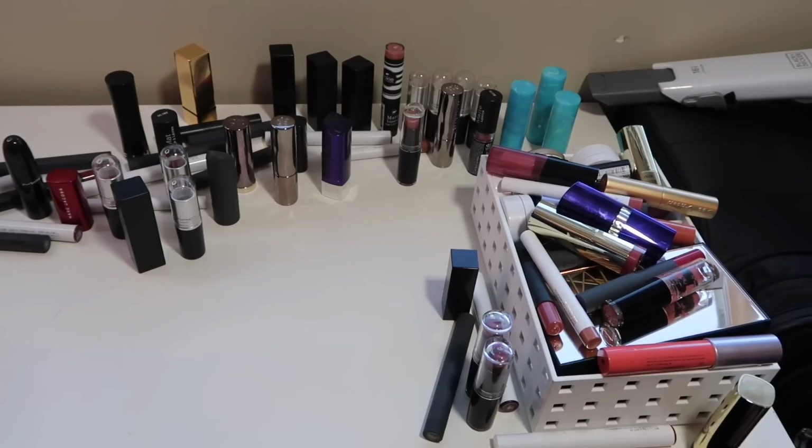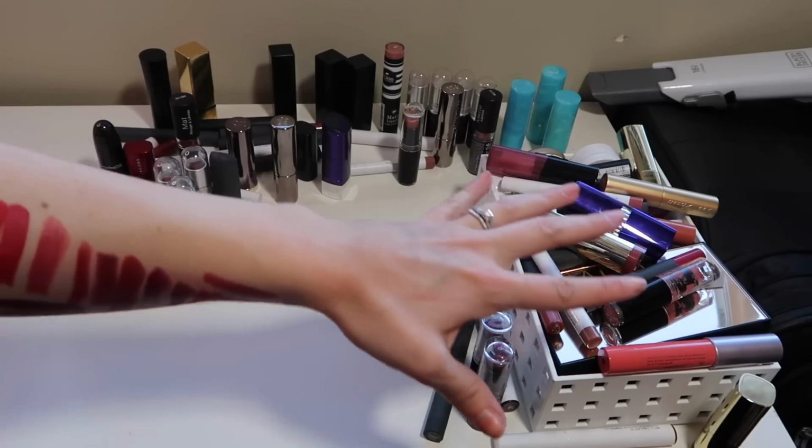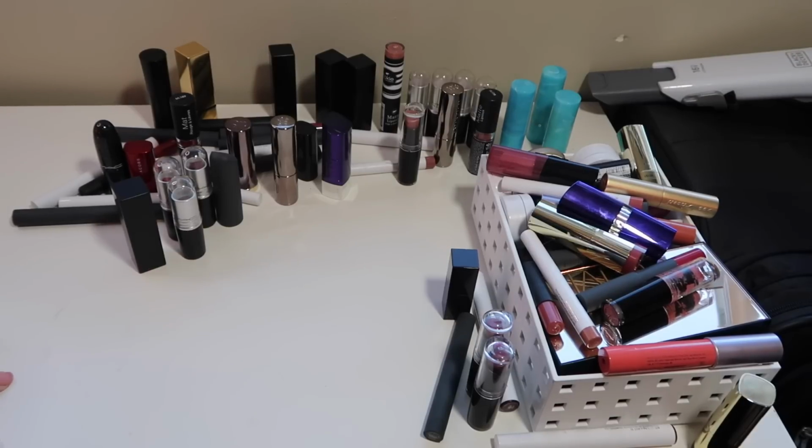Well, alrighty then. This is everything I'm keeping, starting over here and all of this, and I'm getting rid of everything over here. Definitely, I think more than I was expecting, but I'm happy with it. Definitely very happy with it.